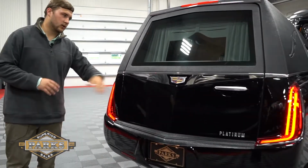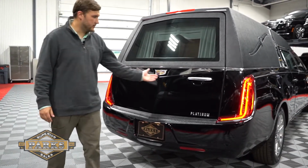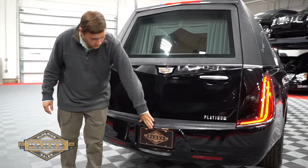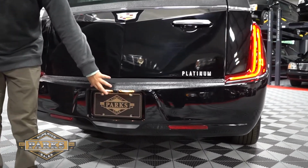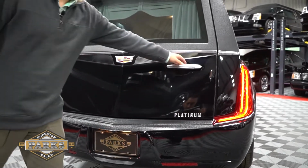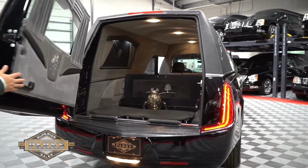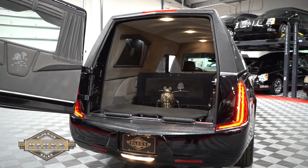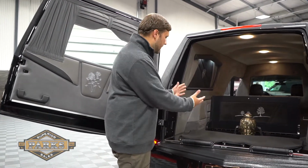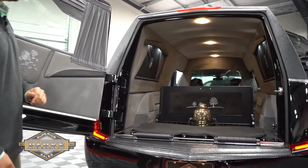Now moving to the rear load door, you can see it comes accommodated with the 3-piece stainless option, and they've also included a backup camera right above the license plate area. This load door opens up nice and wide and gives your pallbearers plenty of room to work with. And as you can see, it's a very nice looking casket area.